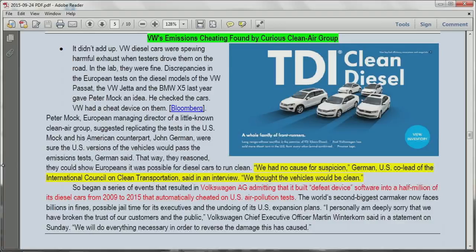And VW admitted this. They put cheating software into 500,000 cars that were sold in the United States so that the cars could detect whether they were being tested in a lab, and if they were, reduce the NOx emissions that they were producing. And on the road they found they were as much as 40 times as high as the legal limit. This isn't a fluke. I mean, they spent a lot of money developing this. Yeah, I hadn't thought of that.